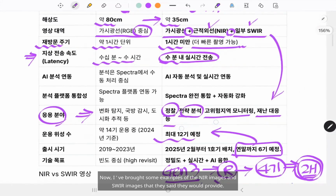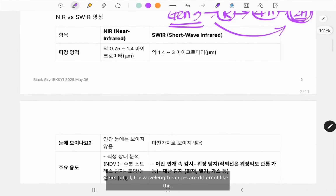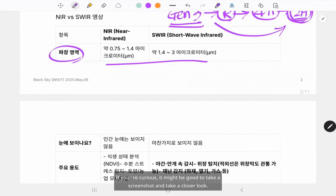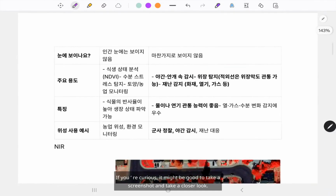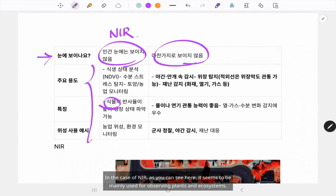Now, I've brought some examples of the NIR images and SWIR images that they said they would provide. First of all, the wavelength ranges are different like this. If you're curious, it might be good to take a screenshot and take a closer look. All of these capture areas that are invisible to the naked eye in photographs. In the case of NIR, as you can see here, it seems to be mainly used for observing plants and ecosystems. So, it's used for agricultural satellites and environmental monitoring.